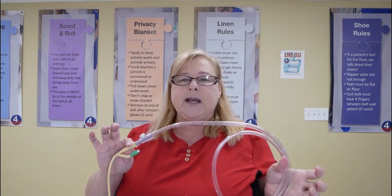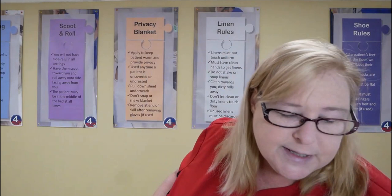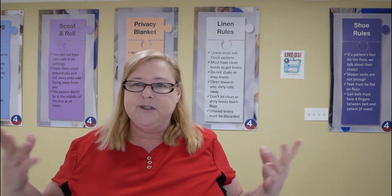Now, this is what we call a bedside drainage bag. So this is a big, heavy suitcase of urine. If the patient is in a hospital setting, these work very well because they hold a lot of urine. We only empty them once a shift. They work well in a clinical setting.